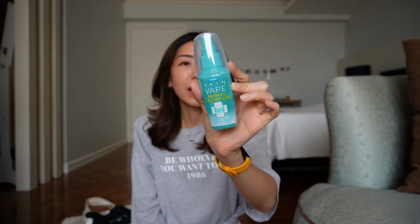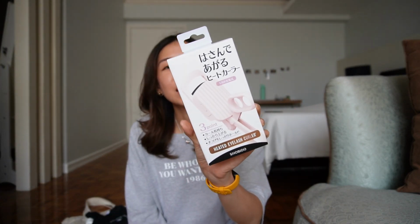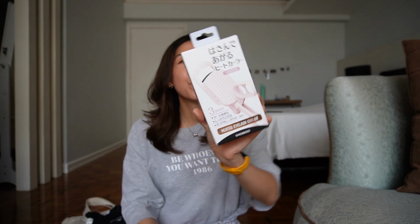I hope it's good. This I got because this is actually anti-mosquito spray, but I like that it's really fine and it has a nice smell and it's not sticky like most insect repellents. So I bought a small one that would fit in my bag because I am always the first one to get devoured by mosquitoes when I'm out with my friends. I got this heated eyelash curler. I bought this because I saw it on Tina Young's vlog of stuff that she got from Korea, and I don't 100% know if I need this, but it looked really cool, so I figured I'd try it out.